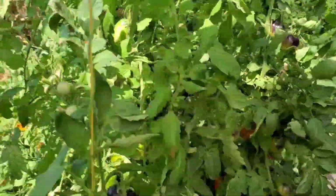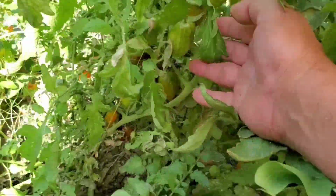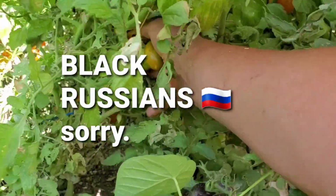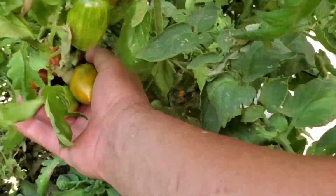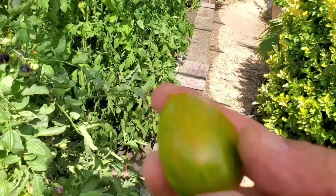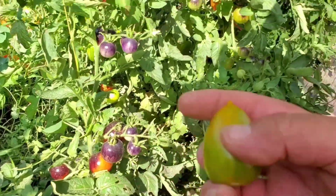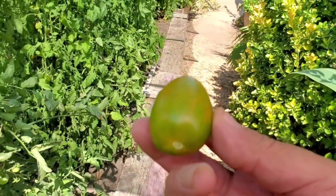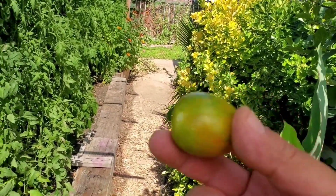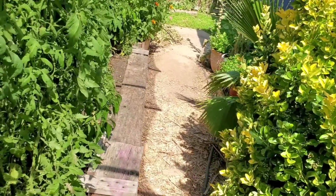These right here are my Cherokee Purple. It's one of my favorite tomatoes to grow up here in the high desert. It's quite delicious, very, very tasty. Unlike the Indigo Rose tomato, this is my favorite tomato that I grow out here in the high desert. I really, really recommend it. It's called the Cherokee Purple.